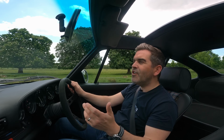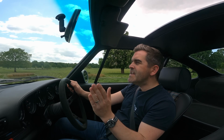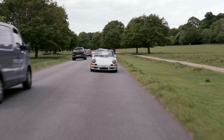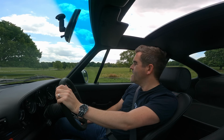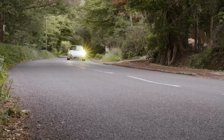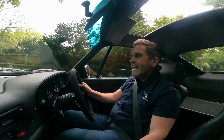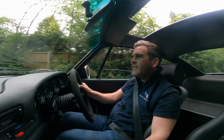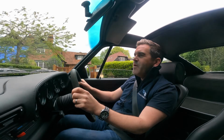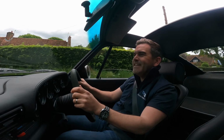And look, whilst this has got the looks to get you thousands of likes on Instagram, it really is not about posing about. You need to be taking this car out for a proper drive, not tootling around as I am in Richmond Park. Oh, finally, out in the countryside where we can stretch its legs a little bit. My word, a car like this is not built for central London.